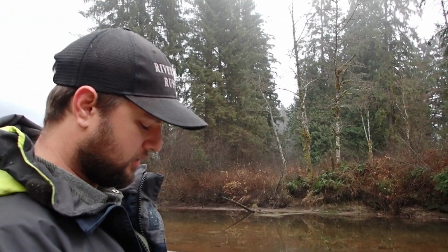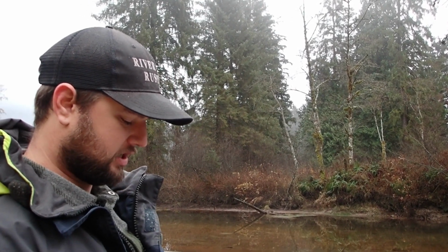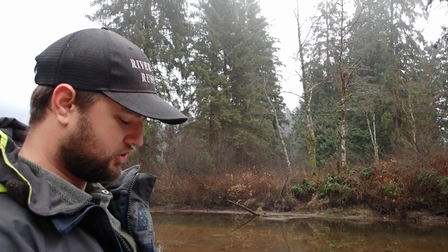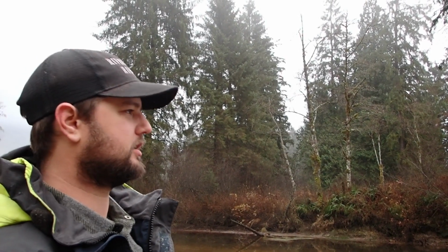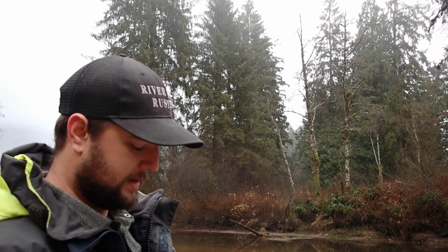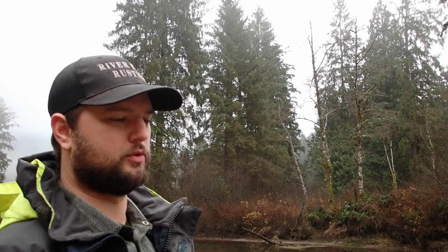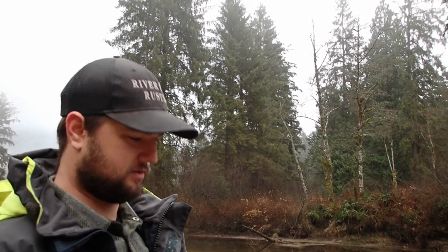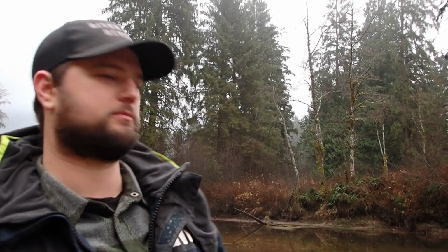The Halkomelem name for this area is Schwellalt Sheptem. I don't know what that means. I think tem is creek, so it could mean end of the creek, or anyway, I'll just say it again. Schwellalt Septem. Again, if you know how to speak Halkomelem and I'm saying it wrong, please teach me. Just let me know.